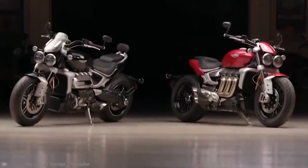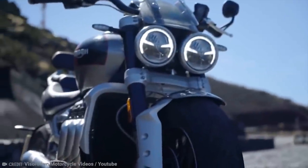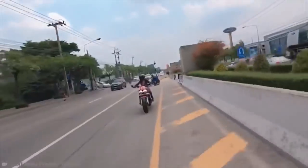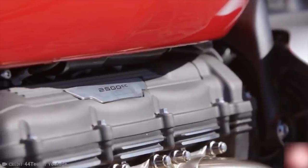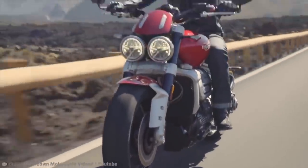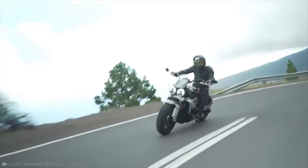And it even has some cute little side bags for all your groceries. I mean, weaponry. Back in 1902, Triumph made their first motorcycle, and a pretty neat fact is that the starter motor on the Rocket 3 is as powerful as the entire engine on that first bike. So start her up, pull that throttle, and say goodbye to them zombies.